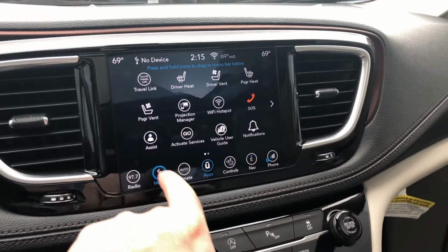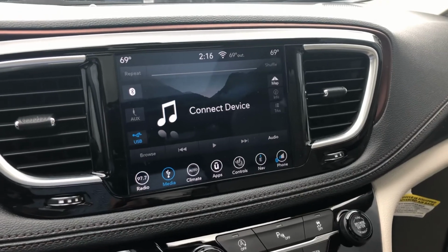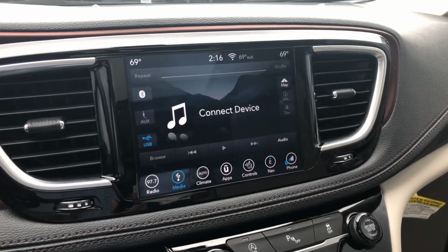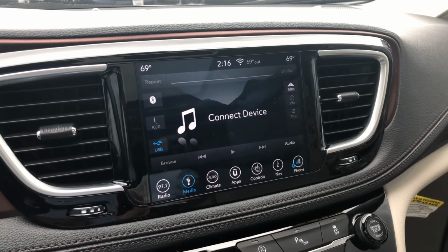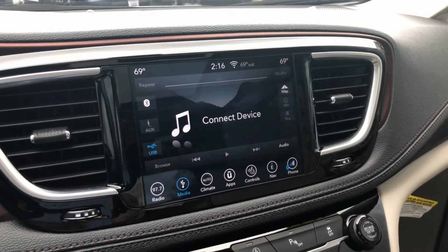So here we'll go to media. Again, this does have your USB hookups. It does have your Bluetooth capability. It does have Apple CarPlay, which is another, like I said, fantastic feature.